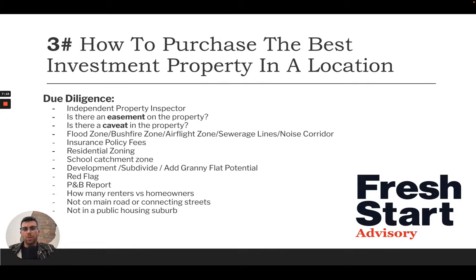Now, they can be a pest and building specialist or a property management team. They go out there, take photos, do a video walkthrough, give you a written report, and tell you what is wrong with the property and if there's anything that needs to be done to get it up to a standard level to get a tenant in the property. Super important. Making sure there are no easements on the property, because if you want to develop and there's an easement, you're going to have restrictions. No caveats on the property at all. Getting your solicitor or conveyancer to look over the contracts.